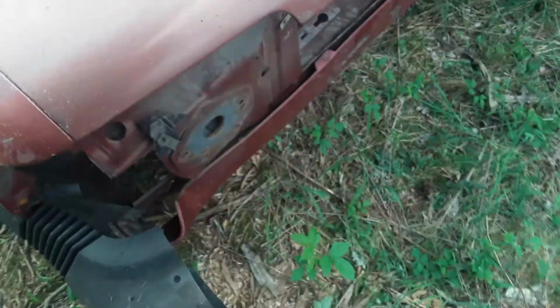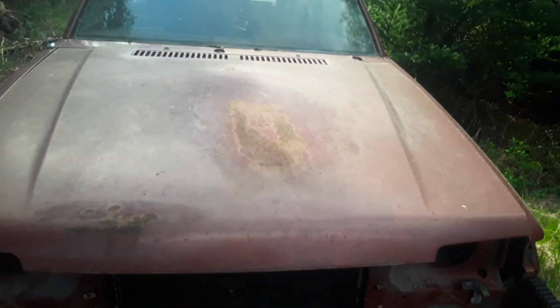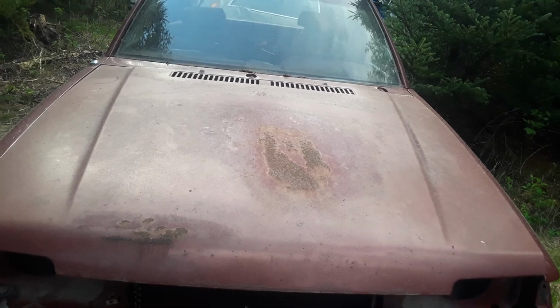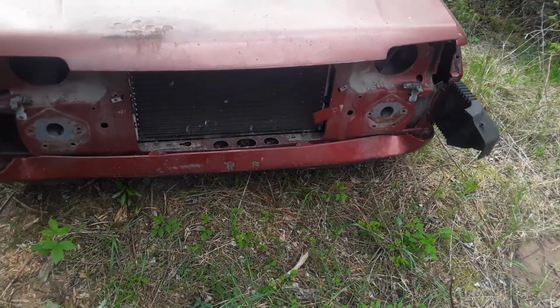So I got those. And then I got the hood. The hood is faded, and you can see it's trying to rust, but it's just not there yet. But it is straight as an arrow. It doesn't have any dents in it. The scratches are irrelevant in its condition, but I also have that lower valance up for grabs.